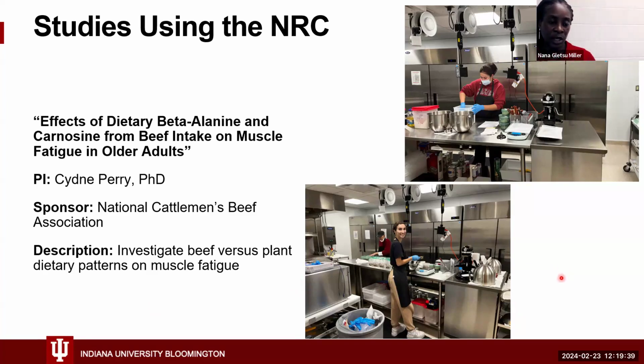So these are students who are in training for either nutrition science or dietetics. And so they're getting experience working in a research grade kitchen, learning about how the menus are formulated and the meals are made, which we think contributes to their preparation for their careers.